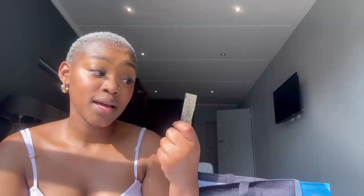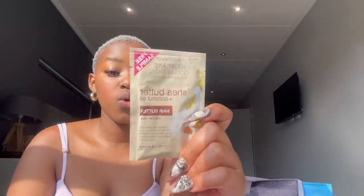5-star daily protection. Photo protector. Water infused. SPF Ultra Protect. I'm guessing this is also sunscreen. And then I have two of these. These are free samples from Clicks hair care collection, inspired by nature. Shea butter plus coconut oil, hair butter for dry hair. Okay, there we go. I have two of those. I do not know how, but I have two because I'm God's favorite.